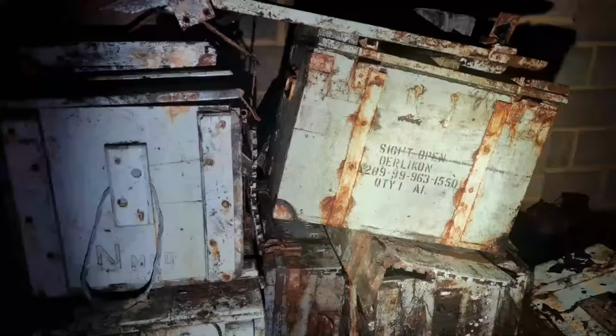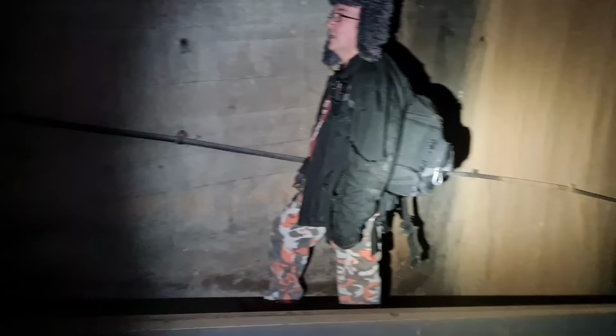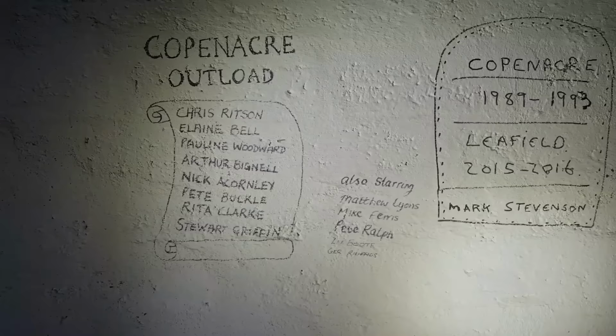In 1991, the Secretary of State for Defence announced a reduction in submarine fleets. This would naturally reduce the need for supporting and supplying these vessels. Copenhagen was to close by March 1997. Despite renewed efforts by many, the writing was on the wall.